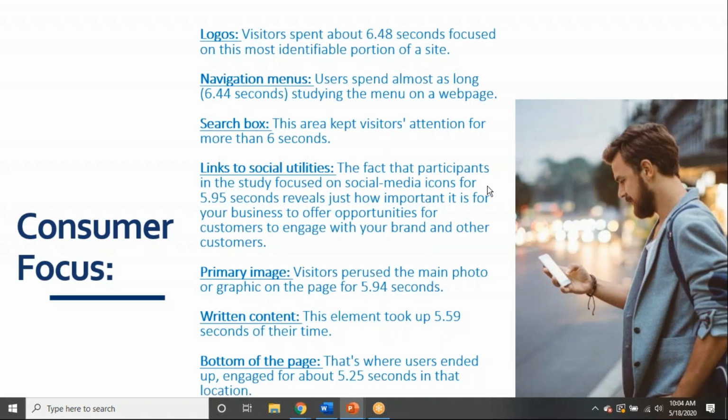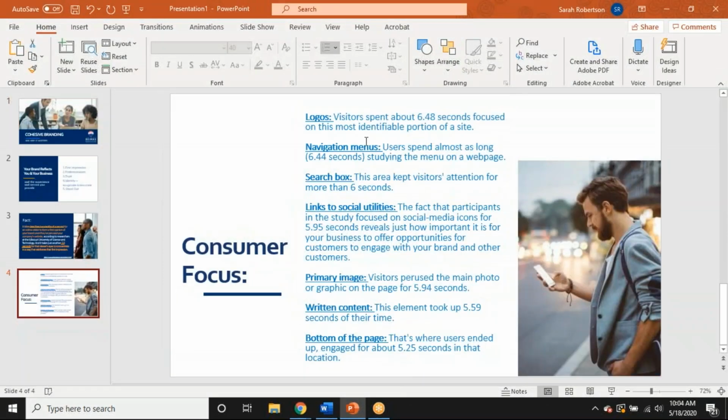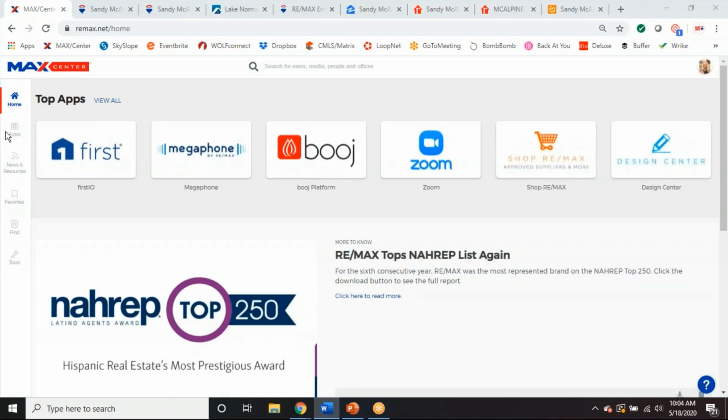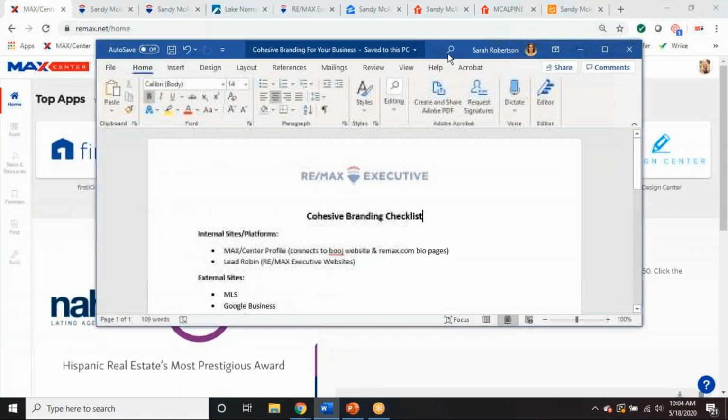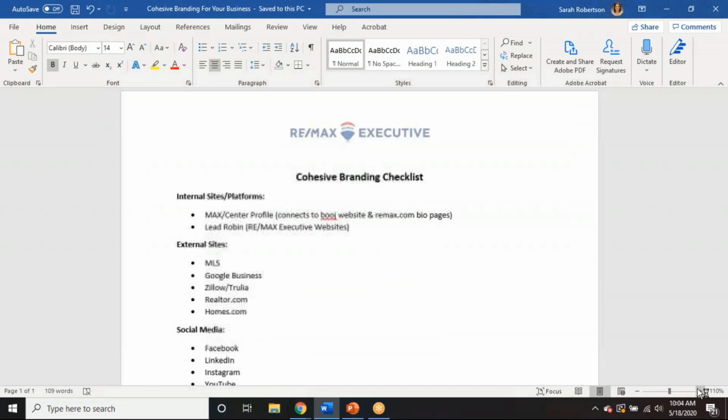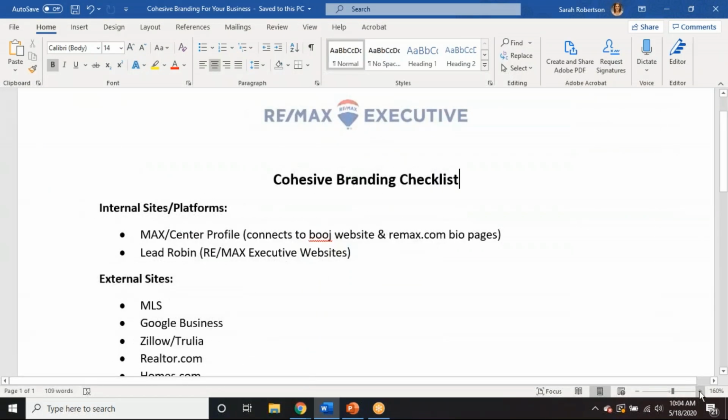So I'm going to exit the whole PowerPoint. I didn't have anything too crazy in there. So outside of the PowerPoint, what I shared in the chat is this little checklist. And this is what we're going to walk through today. I'll zoom in so you guys can see it.